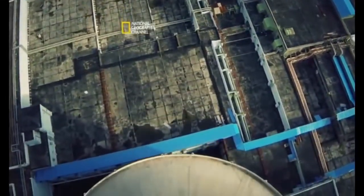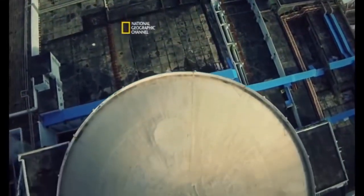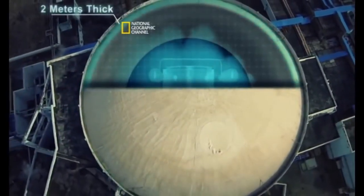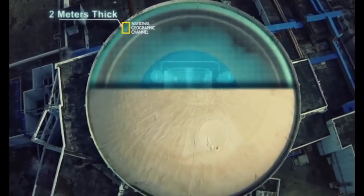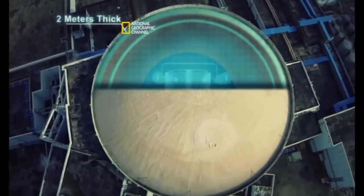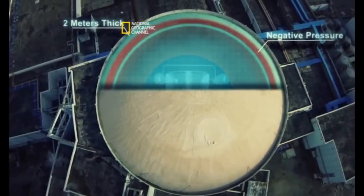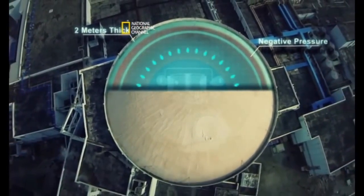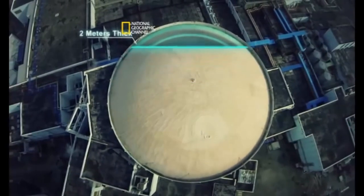The walls of this dome are fortified to ensure that no radioactivity escapes from the inside. Apart from its thickness, there is a second layer of wall with negative pressure between the two walls so that in case of a leak, the pressure from the outside prevents the inside radioactive air from leaking out.